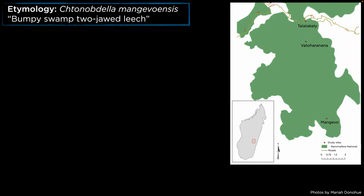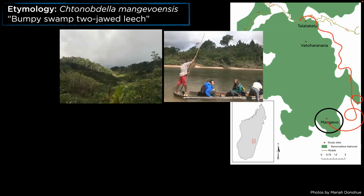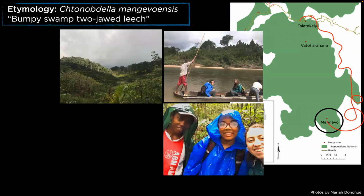And when considering what to name something, we always want to take into account the local community and the journey of discovery. And since these leeches are from Manguevu, I thought I'd give you a glimpse into what it actually took to collect these samples. So our journey to Manguevu was not very straightforward. It was a 10-hour hike with lots of detours and, you know, got lost plenty of times, but finally made it. Had to cross a river to get to the site, hike treacherous mountains.